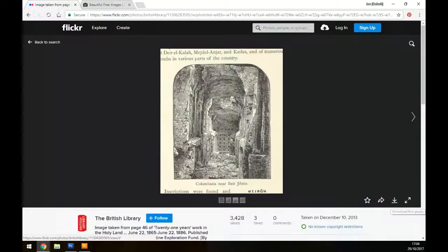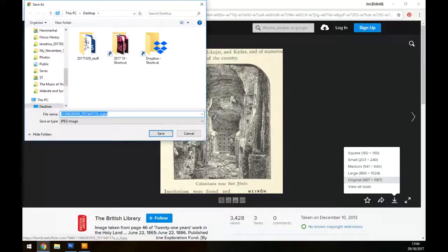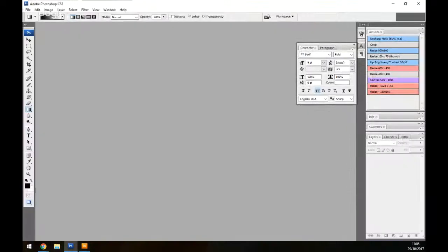So we'll have a little look, see how big a photo we can get. Yeah, 987 odd. That's all right. We'll grab that. Save that. Yeah, that's not too bad. And then we might grab a few of those, but let's just use that one as an example. So I need to get Photoshop open, and I'm just going to open this up in Photoshop real quick.